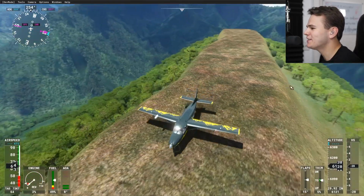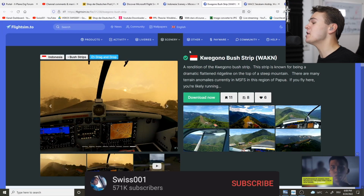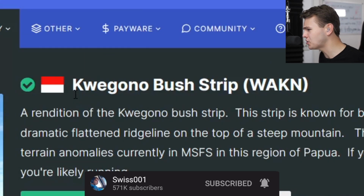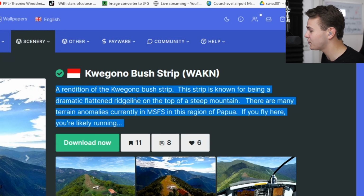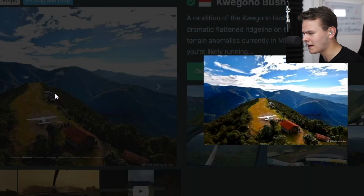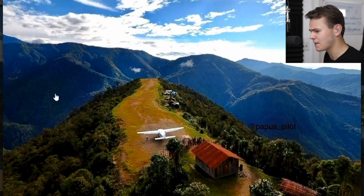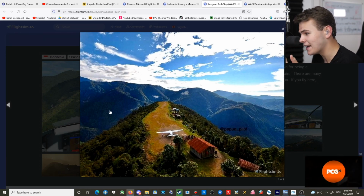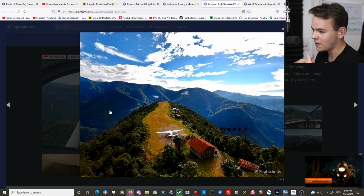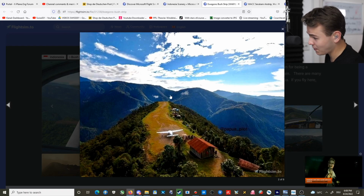I mean, Jesus Christ. Yes, everybody, let me introduce you to Quagono Bush Strip. This strip is known for being a dramatically flattened ridgeline on the top of a steep mountain. Quite obviously, oh my god, here's a picture from real life. This thing actually exists in real life. And it's only one of thousands of interesting bush strips you can find in Indonesia, especially on Papua.